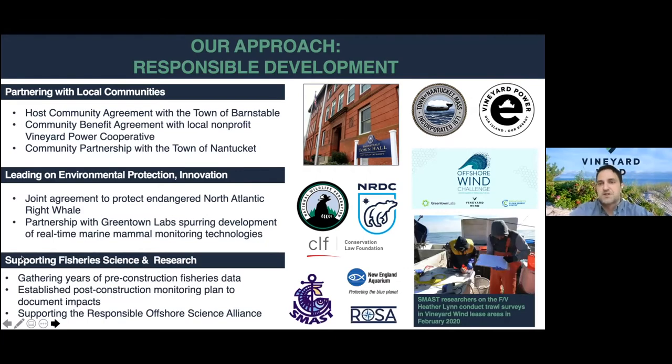The science and research commitment weaves in and out of our permitting, and also involves separate agreements that we have with groups like the Mass Lobstermen's Association and others. SMAST, we have such great resources in southeastern Massachusetts.